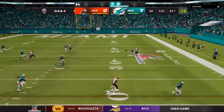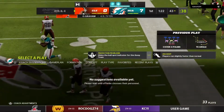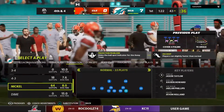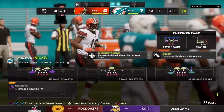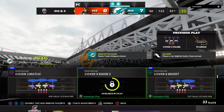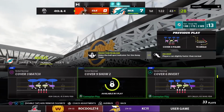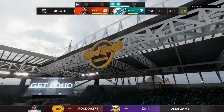And this pass broken up. The contact well-timed there, and now 4th down. From a defensive perspective, they had exactly what you want anytime they want to throw the football. There was pressure on the quarterback. They were getting after him, and they tightened down on the receivers and forced the incompletion.